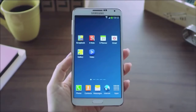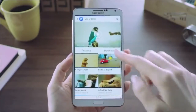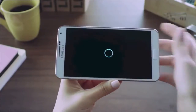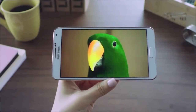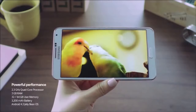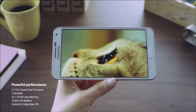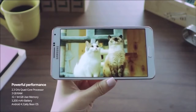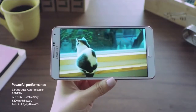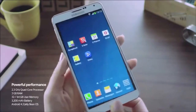So let's check out a video to see this viewing experience. I can open up one right here. I'll select this to view. And what we can see is the great detail and clarity of the Galaxy Note 3. Additionally, it's powered by a 2.3 GHz quad-core processor, 3 GB of RAM that comes with a 32 GB or 64 GB of storage, 3200 mAh battery, and is running Android 4.3 Jelly Bean.